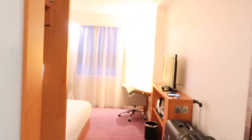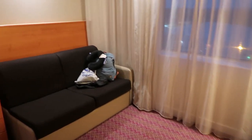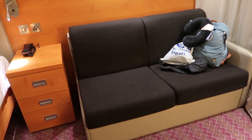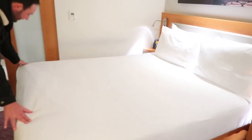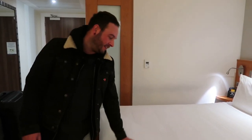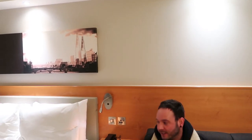Room tour. So this is the room. Nice little sofa bed, stroke chair. Nice big double bed. Joe's happy with that. Comfy. How comfy? I don't know. Do the bed test. No, I don't want to crease it. It'll be comfy. It was comfy last time. You've never stayed here before. Yeah, but I've stayed in Hilton beds before.